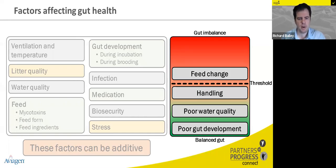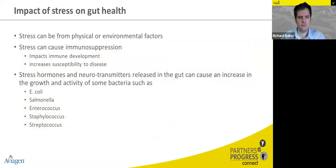So we have to think about everything when it comes to gut health and all the factors that can impact upon the bird. So if we think about some of the individual factors, stress can have a big impact on gut health. This can be from physical or environmental factors. We know that stress can cause immunosuppression, which can impact upon immune development and disease susceptibility.